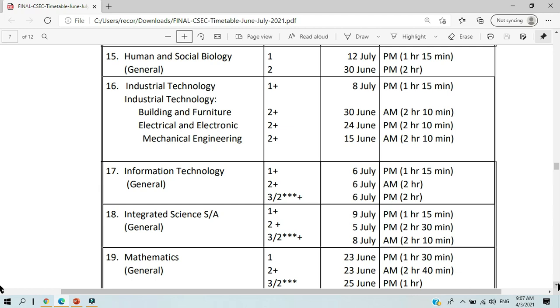And of course paper 2, the alternative, will be an evening exam for 2 hours. Integrated Science Single Award is next, and it comes with a paper 1, 2, and of course the alternative paper. The papers will come up on the 9th of July, 5th of July, 8th of July, and of course 2 of those exams will be in the evening.